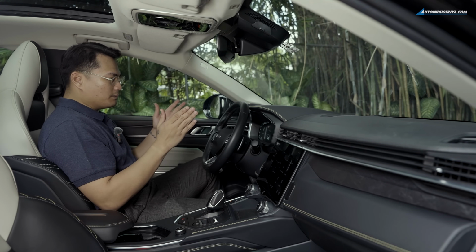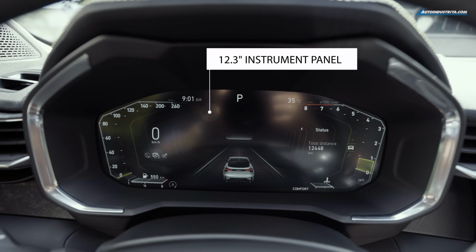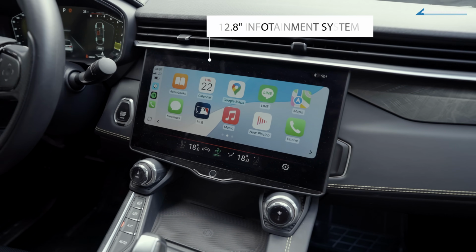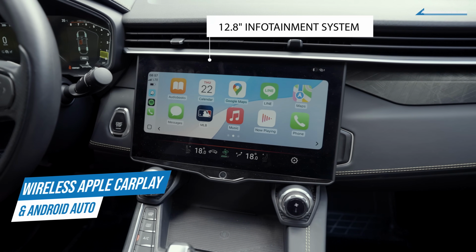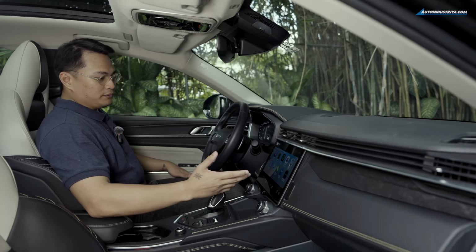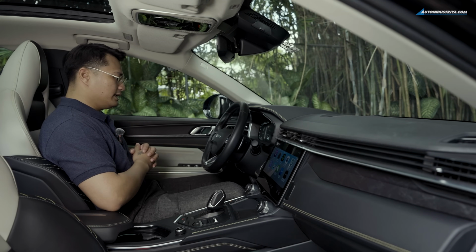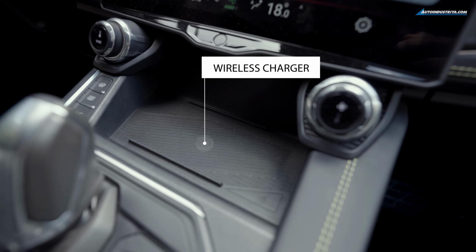Now let's talk about the driver display, which is 12.3 inches, gives you all the information you need while you're driving. And also you get a 12.8-inch infotainment system capable of Apple CarPlay. You can also link your Android Auto if you need that, but it gives you a lot of versatility with this car. And of course, you get wireless charging here. I'll put my phone right there.